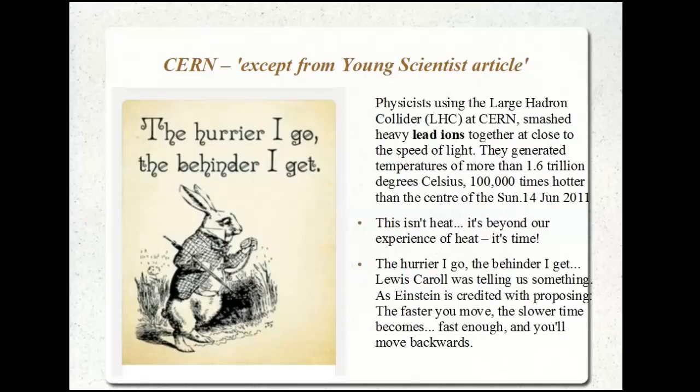See, this isn't heat. It's beyond our experience of heat. It's time. The hurrier I go, the behinder I get. Lewis Carroll was telling us something. As Einstein is credited with proposing, the faster you move, the slower time becomes. Fast enough, and you'll move backwards.